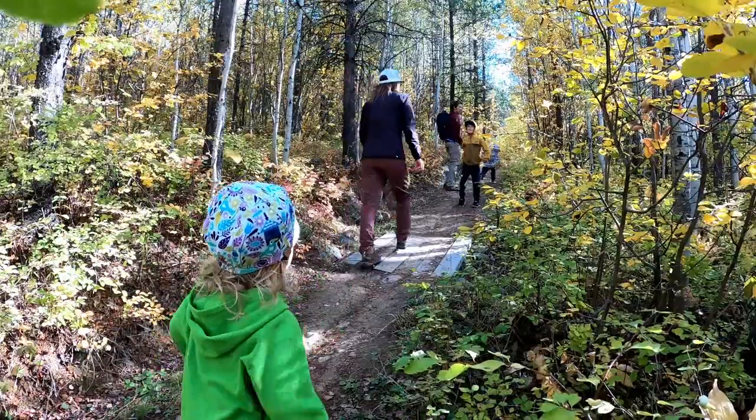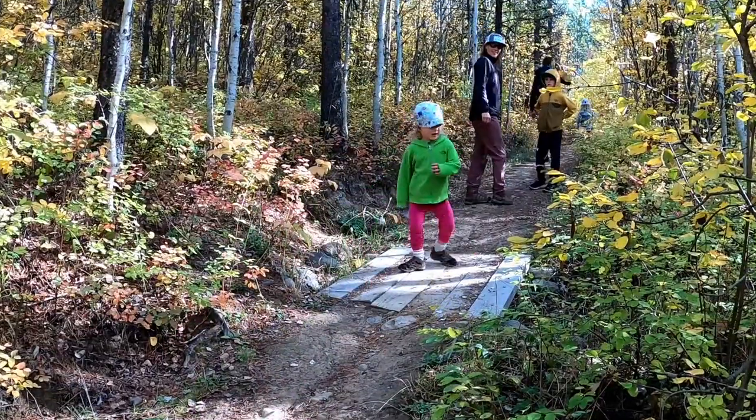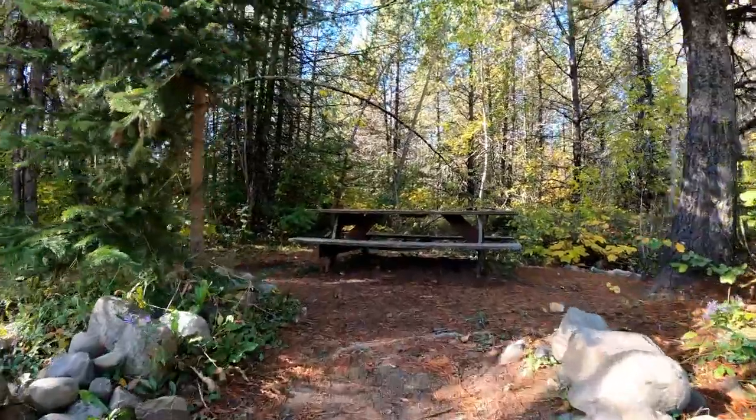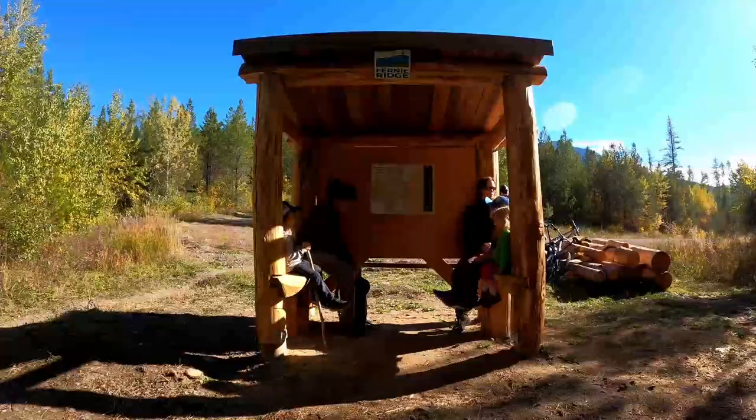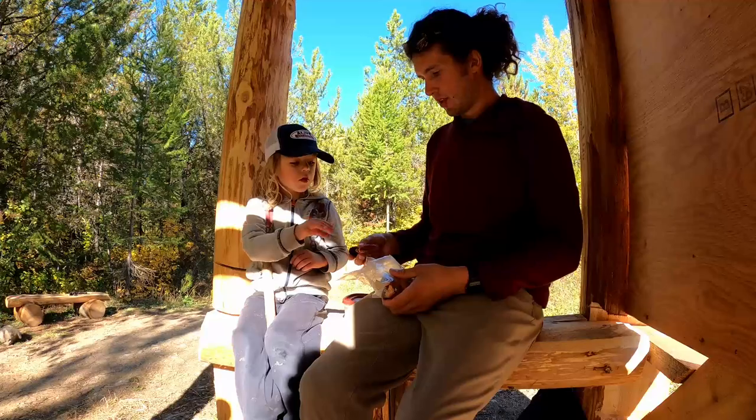All right, so we got to the top of our hike in about half an hour. It's just shy of 1.5 kilometers each way. So the total hike is 3 kilometers, and it'll take probably just under an hour. Now that the kids are taking a break, having a snack, we might extend this to 1.5 hours if we enjoy the forest.